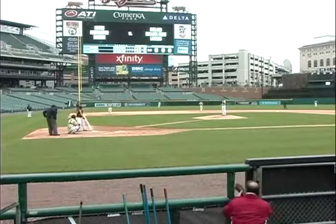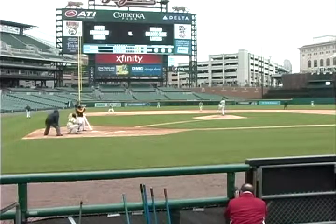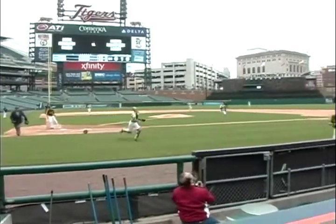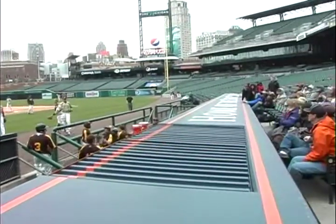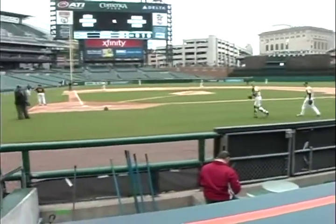Leading off the top of the 6th, number 12, Christian Beckwith. We're here once again at Comerica Park with Parrish Turberg on the mound, and that's popped up. Looks like it might go in the dugout, but it doesn't. So Parrish Turberg on the mound, number 6, the senior.